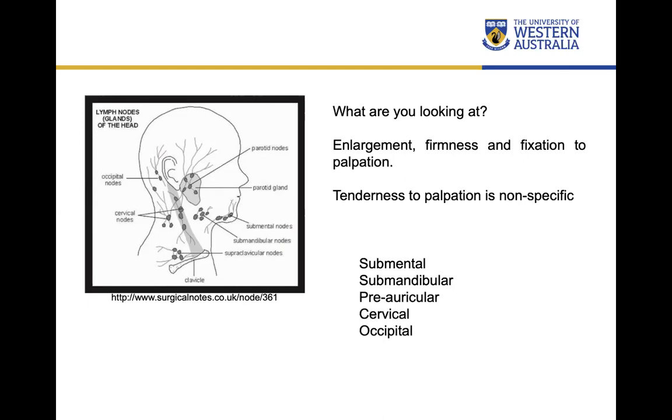I do palpate around the clavicle as well, although that can be a little bit more difficult to do without causing some tenderness. So back to my point about palpating with enough pressure, it should not be overly comfortable for the patient. You don't want to be hurting the patient, but if you're using enough pressure for your lymph node examination, your patient should definitely feel it.